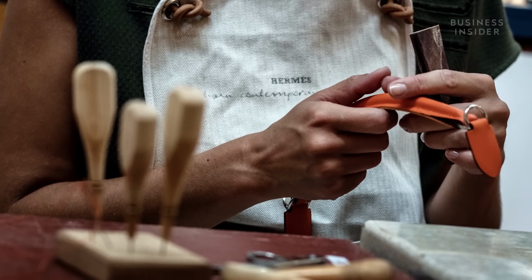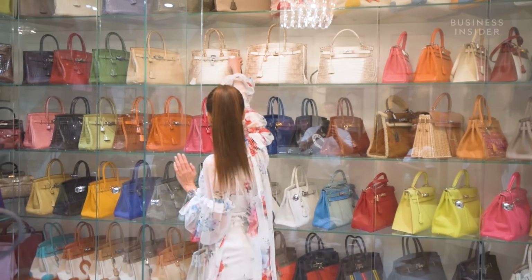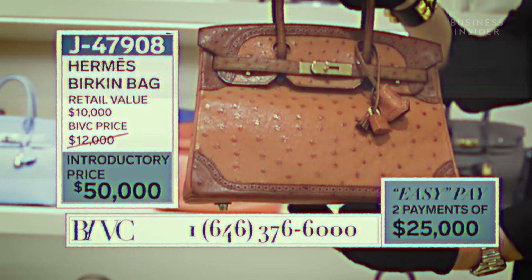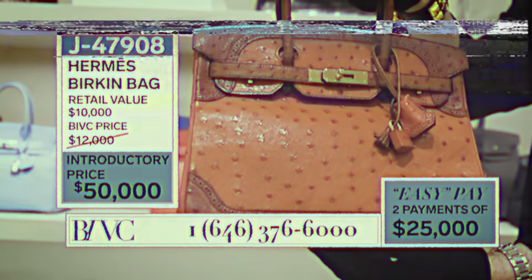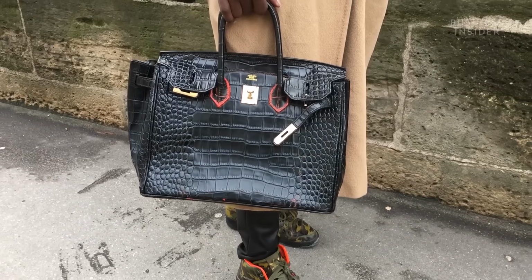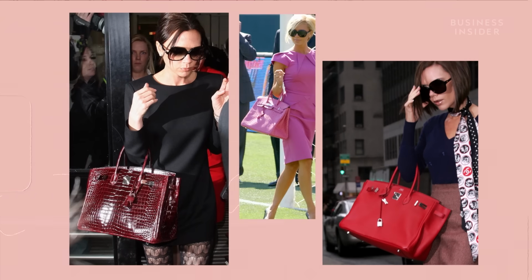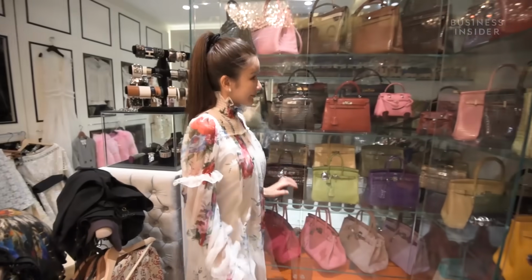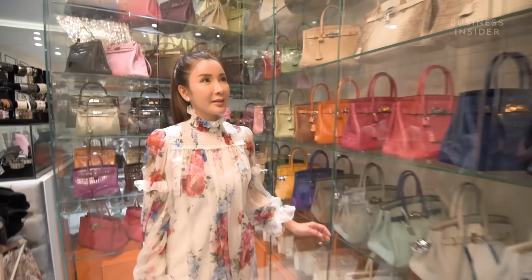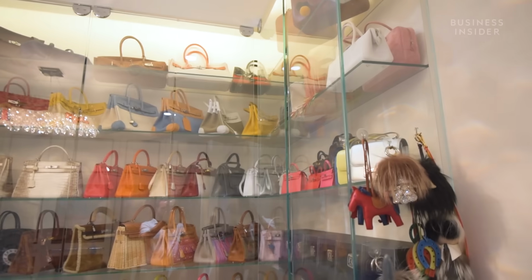Although Birkins are one of the most exclusive and sought-after bags today, they actually weren't all that popular when they first launched. It wasn't until the 90s that the Birkin became one of the it bags of the era. Now, they're the ultimate status symbol. Victoria Beckham reportedly has a collection of over 100 Birkins, estimated to be worth over $2 million. And Singaporean socialite and entrepreneur Jamie Chua is considered to have the world's largest Birkin collection, with over 200 bags.